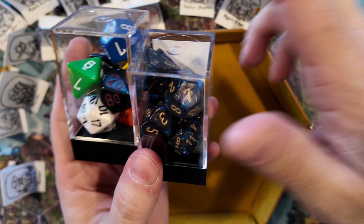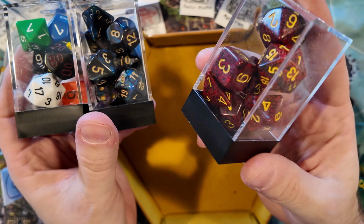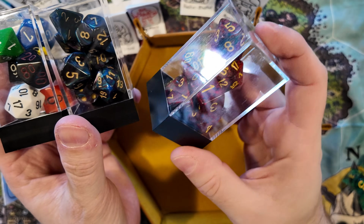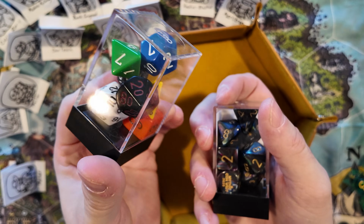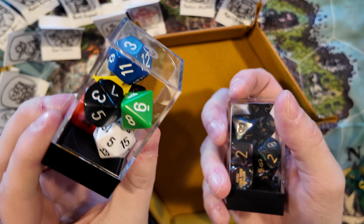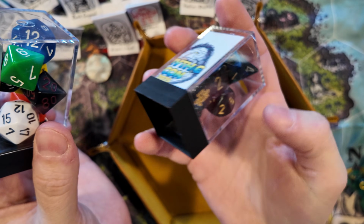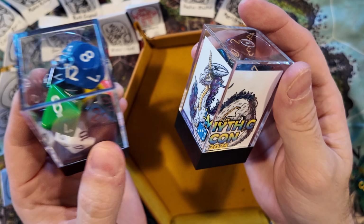And I have a lot more of what I'm just going to call these generic sets. In fact, this was the first set I ever bought. This is my first set of dice that I bought for my first D&D or Pathfinder game. But I got these because they're the classic style where they're different colors, so they're really helpful for new players. And these were some I got at my local con, Mythic Con. So go check that out if you haven't heard of it, if you're in the Western North Carolina area.